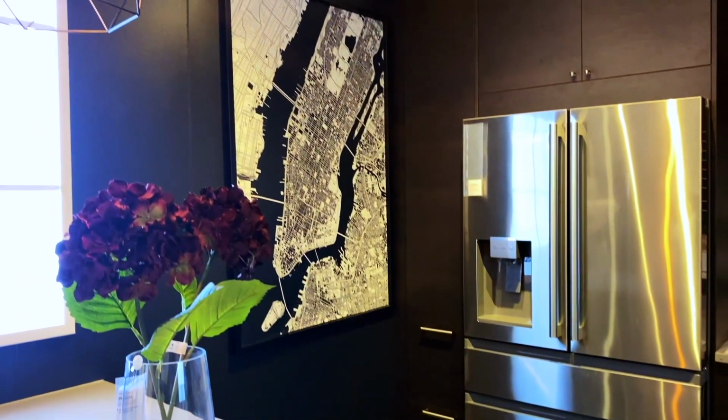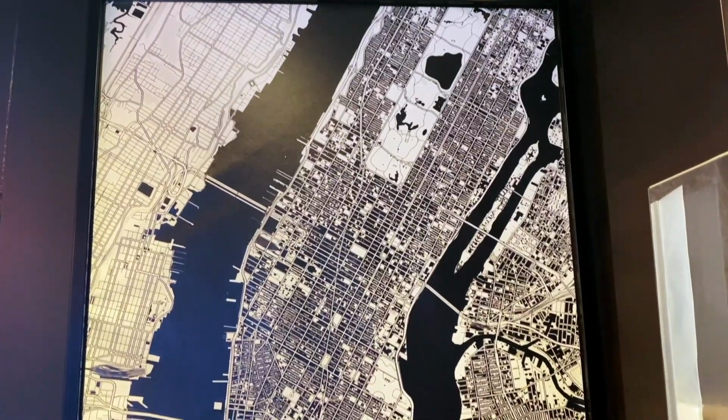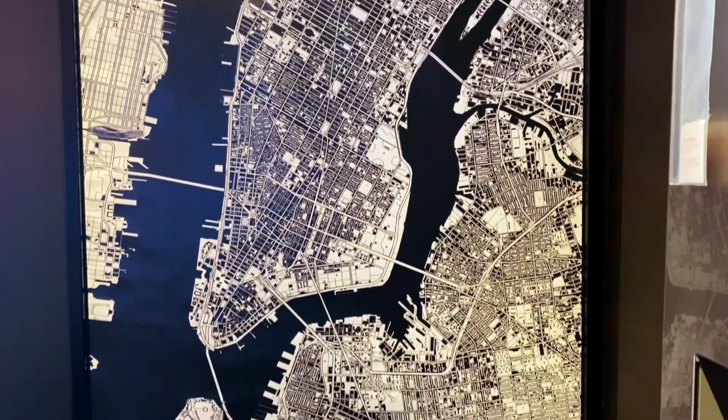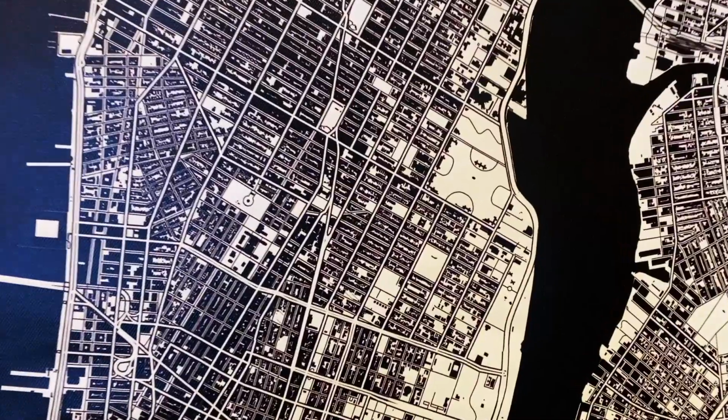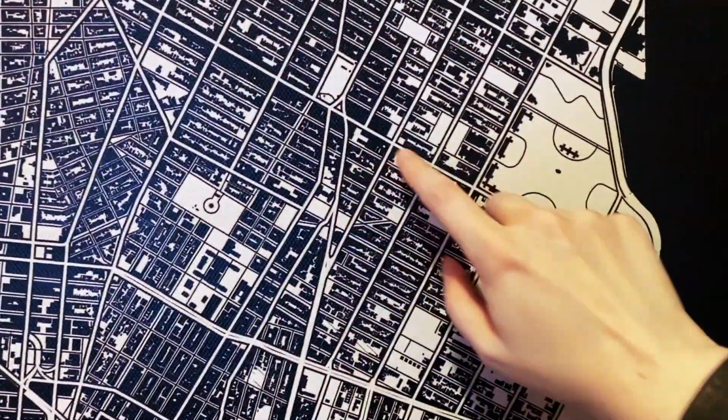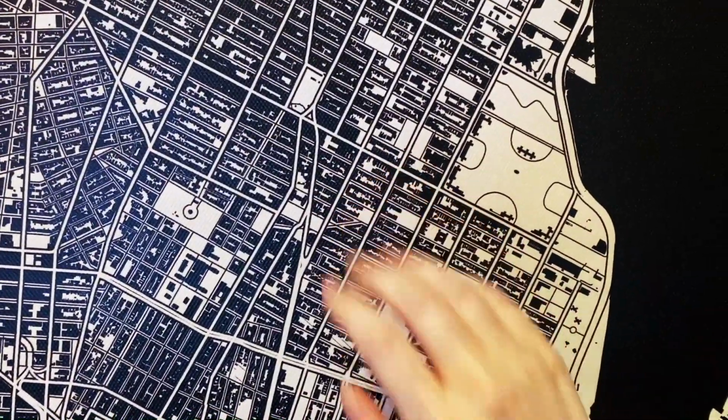I also love a good black and white map of New York, and this one is especially cool. It would make such a bold and graphic statement on a wall. This is my old stomping ground from when I lived there, by the way. Aw.